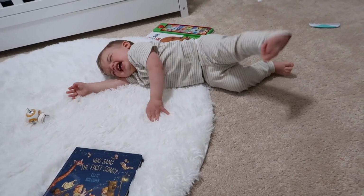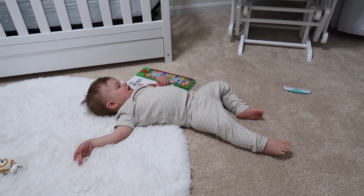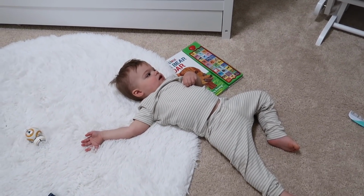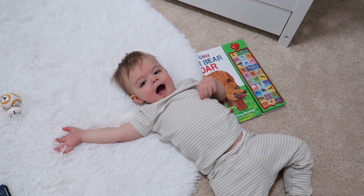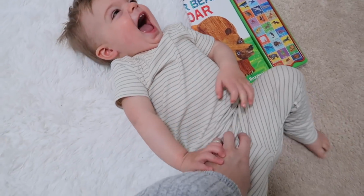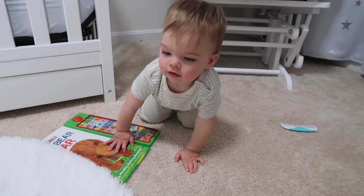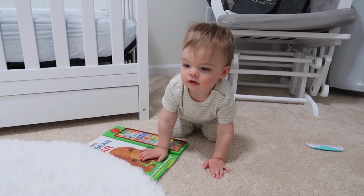Temper tantrums are real. This is a legit temper tantrum that he throws all day, every day when he doesn't get something, when something doesn't go his way. The doctor said that that's very normal. The doctor was like, by the way, temper tantrums start around this time. And I was like, well, yes, I'm very aware. That's been happening for quite some time now.